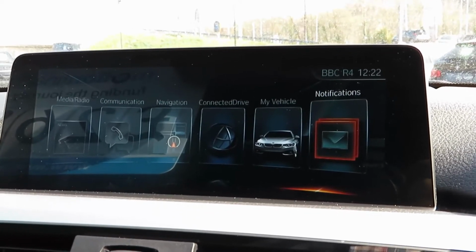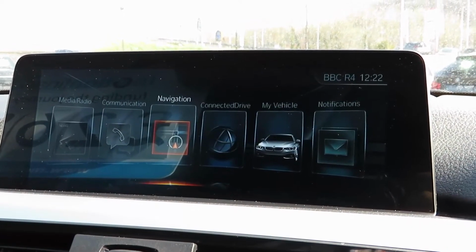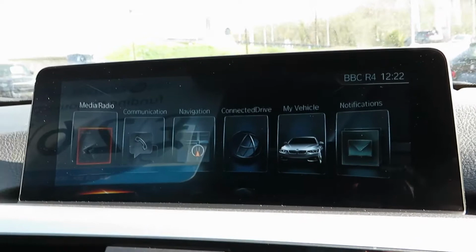It's pretty much your standard BMW infotainment system. So it's pretty simple to use.